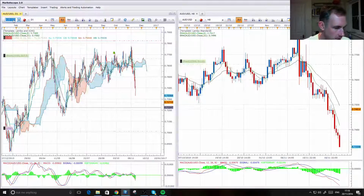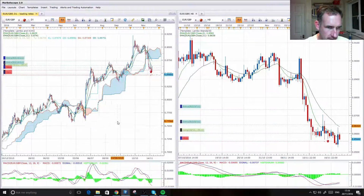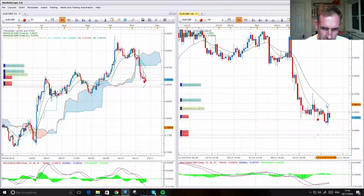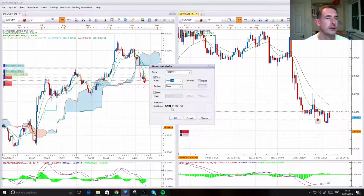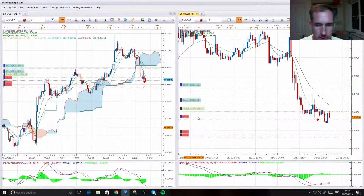Euro GBP. Where are we here? Yeah, so I went long here on a kind of weak buy signal. And we'll see what that does. It doesn't look like it's going to do what I want, but it still may. I've only got 12 quid on there, so that's 0.13% risk rounding up, which is cool. I'm quite happy to put in little trades like that. Personally, that's just the way I don't mind doing it.